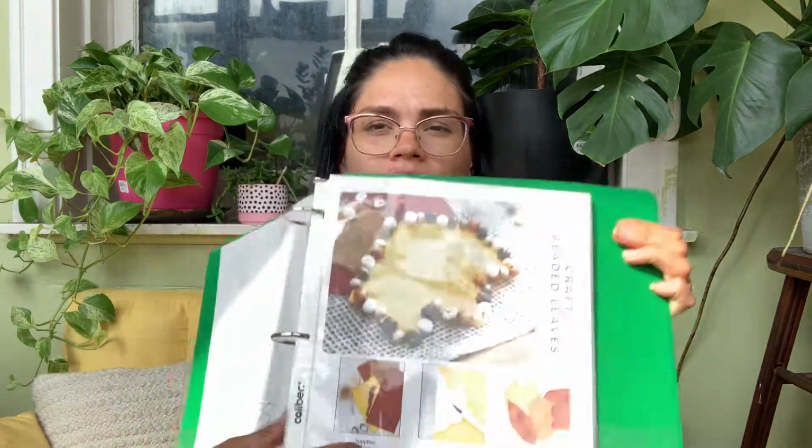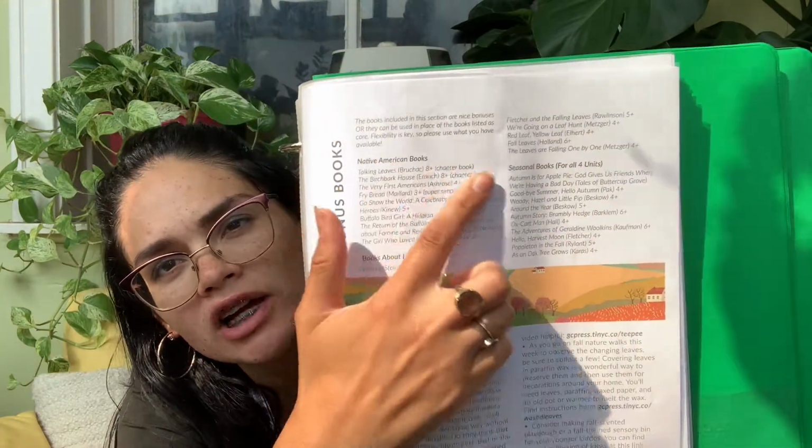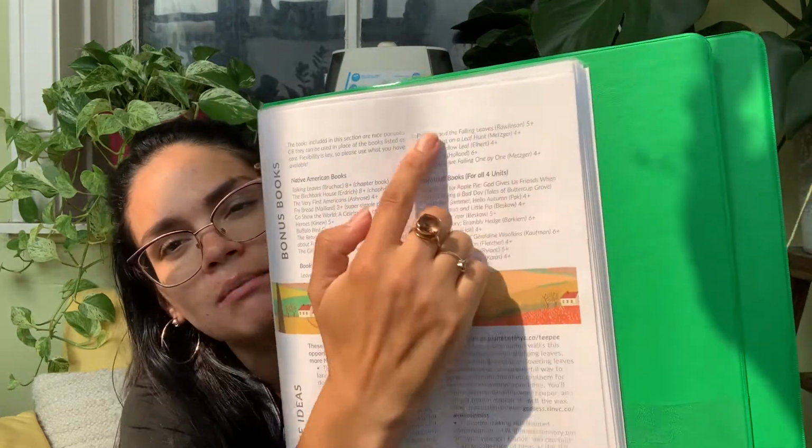So the first craft is beaded craft leaves, which will be very cute. And then there's an alternative project as well where you can just make cute little bracelets. That project might be a little too tedious for youngers, so I would probably recommend doing that for olders, but definitely worth it as well. And then obviously in Unit 1, they're going to be talking about Native Americans and the seasons changing, so they do give you extra book reads if you would like about Native Americans, and then extra book reads about nature around this time of year.